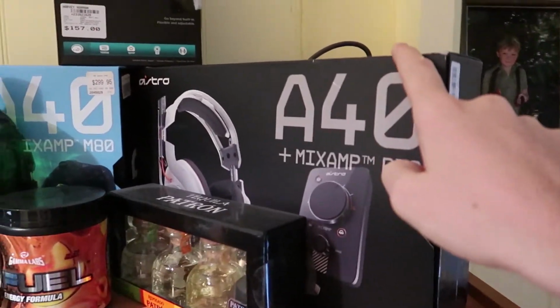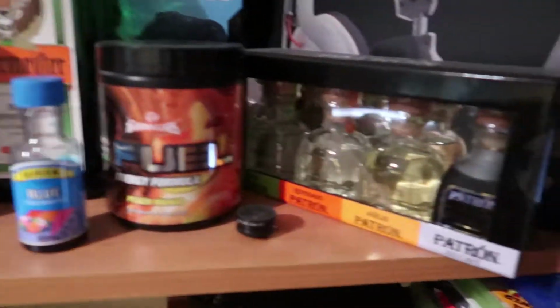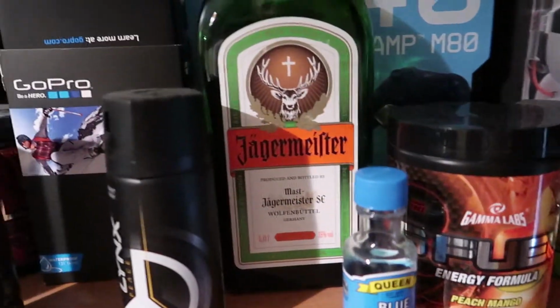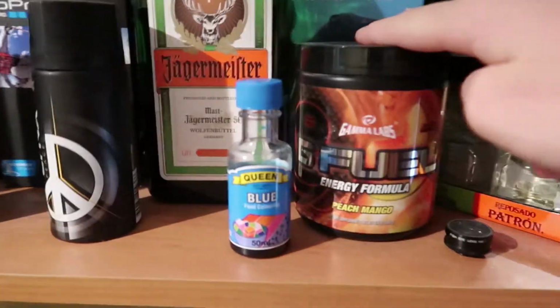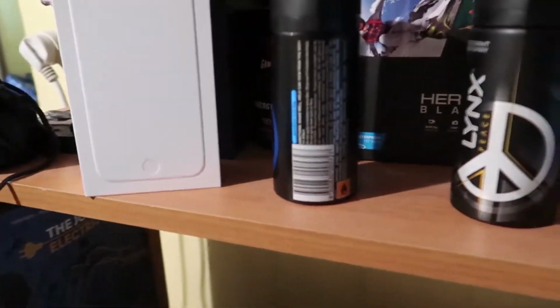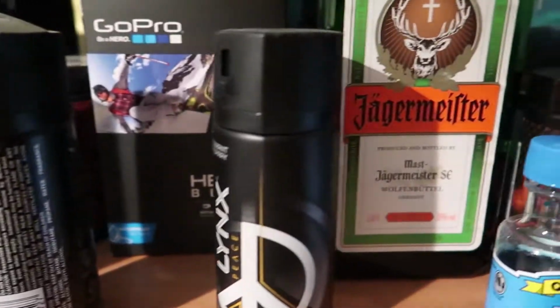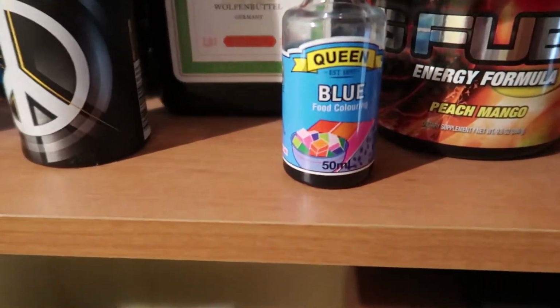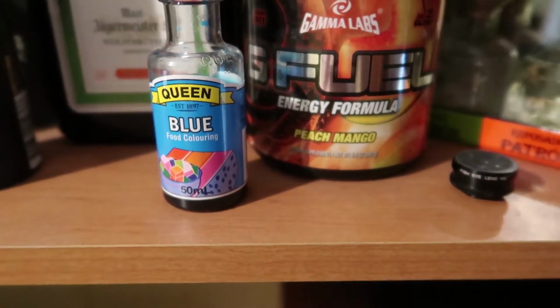So Astro 40 boxes, C920 boxes, I've got a bit of Patron, I got Jägermeister, I've had that for probably close to a year now. I got G Fuel, deodorant, you probably remember all this stuff from last time. This is the same G Fuel and the phase V over there that I had from the last setup video, and this is the food coloring from my milk challenge video as well, if you remember that, which is only a few weeks ago, so you probably should.